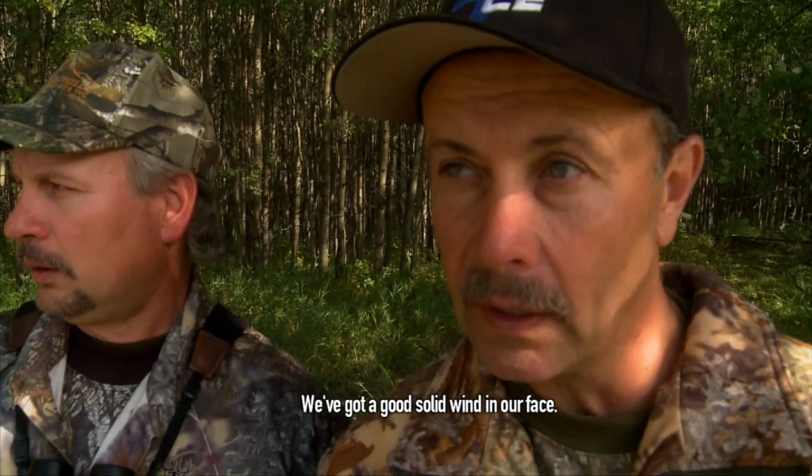We got a good solid wind in our face. So we're gonna skirt like a big horseshoe all the way around the L shape of this field and get in that other bush line and see if we can't get up close. But there's lots of mule deer, so you don't know where you're gonna run into the next buck. Ready?